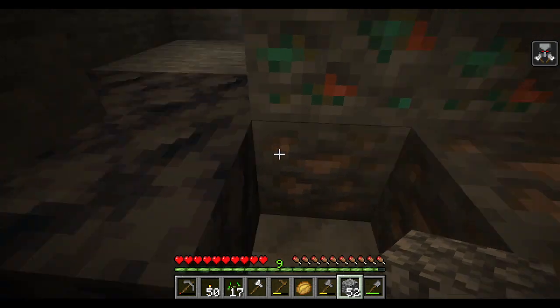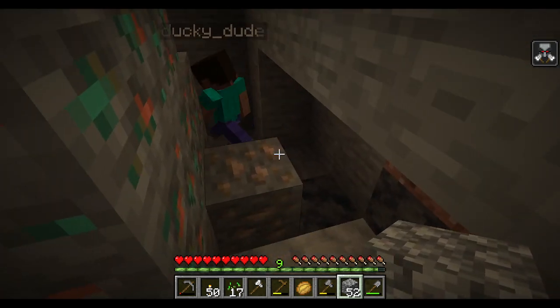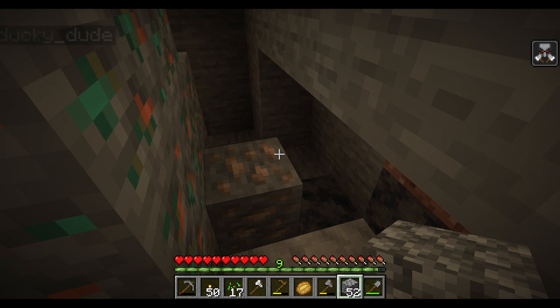In my other world, I had like three of them. And I had to cheat to find one. In that vast, massive mine I had, there were no geodes. It was crazy.